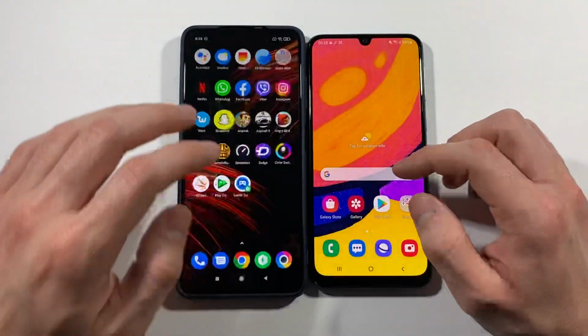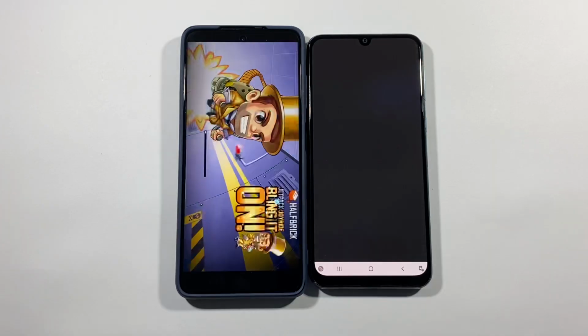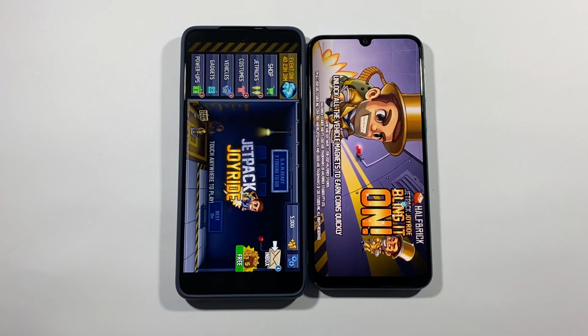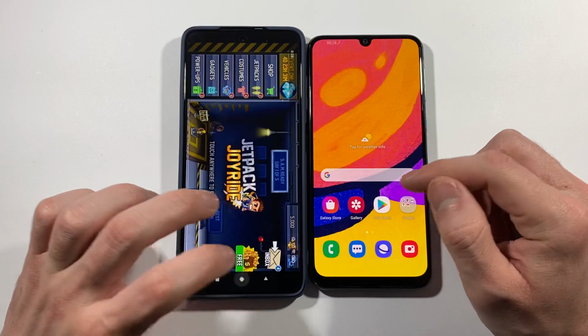Same, guys. Jetpack Joyride, first game of this test. And there is the winner for this Jetpack Joyride, Poco X3. Like way more faster. Let's go back to home screen.